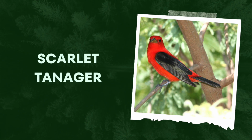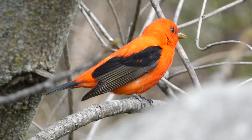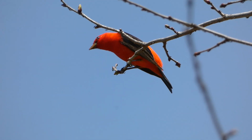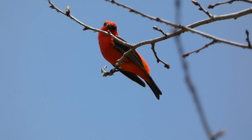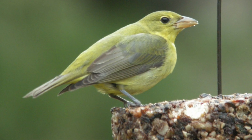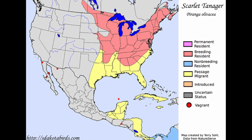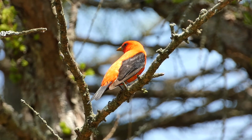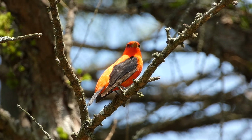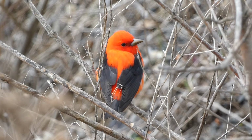Scarlet tanager. The scarlet tanager is one of the most striking birds in the eastern United States. Males are bright red, with some barely noticeable hints of orange when in bright sunlight, black wings, and a black tail. Females are yellow with brownish yellow wings. Scarlet tanagers winter in western South America and move through the eastern United States in spring. This species spends the summer in the northeastern United States, including New England, some states in the Midwest, and even some of the more southern states such as Tennessee.